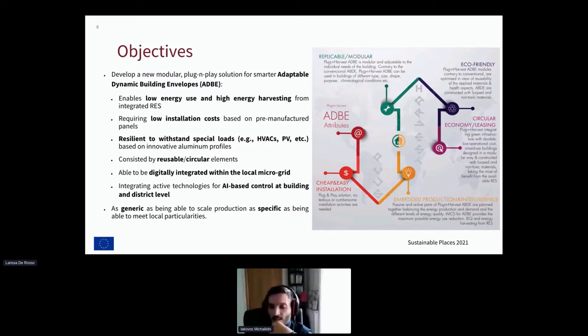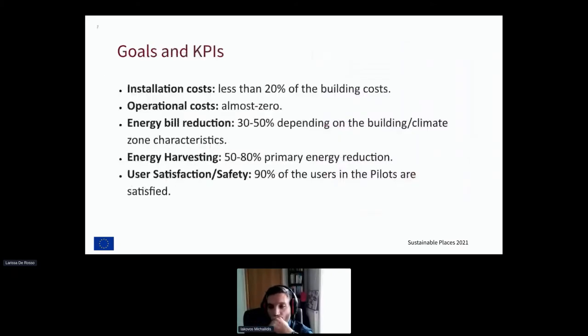Now, a few words about the quantified goals of the project. The goal is to ensure installation costs of less than 20% of conventional energy retrofitting solutions, when in production scale, of course, reduce energy bills by up to 50%, maximize exploitation of locally harvested energy up to 80%, and ensure over 90% of end users are satisfied. Larissa, please go to the next slide.